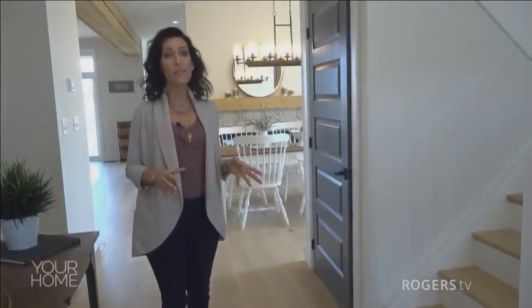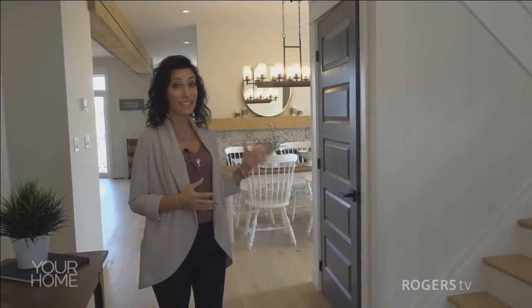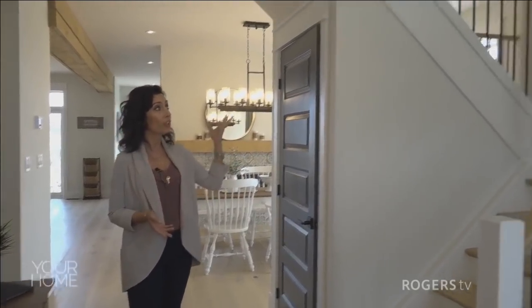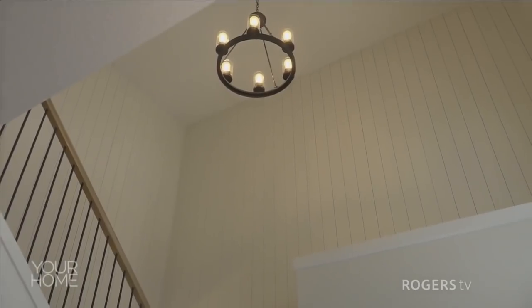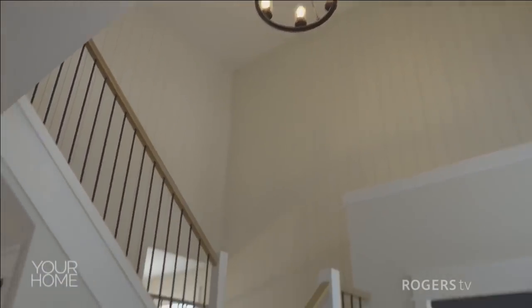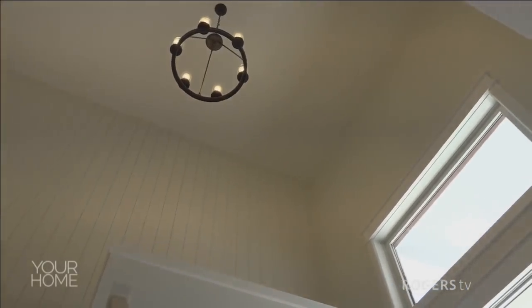Okay, guys, we're now in the foyer, the entranceway, you would call it, in the Modern Farmhouse, in which we shiplapped the entire entrance. If you look, you'll see how tall and elongated the walls are, how it looks like it's a 20-foot high ceiling, which is the whole purpose of shiplapping. It creates just that wow factor in the foyer.